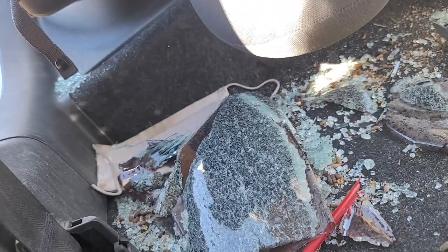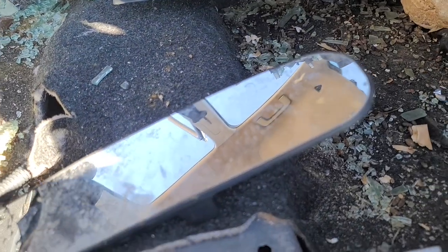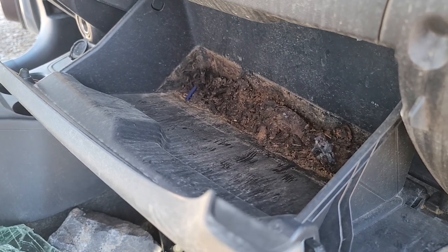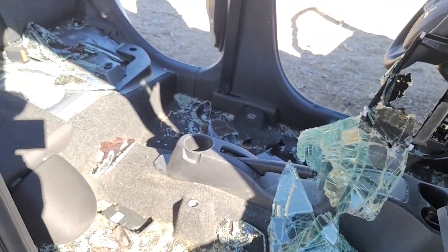Golly, any clues in here? Oh, there's another mask laying on the floor. So definitely a post-COVID relic. Oh, look, here's the rearview mirror sitting on the passenger side floor. Nothing in the glove box, but there is a lot of debris accumulated in the bottom of the glove box, so that does sort of indicate it's been here for a while. But I don't know, the rest of the interior seems relatively clean for sitting out in the desert for a year and a half. Oh, look, there's stuff in the back.